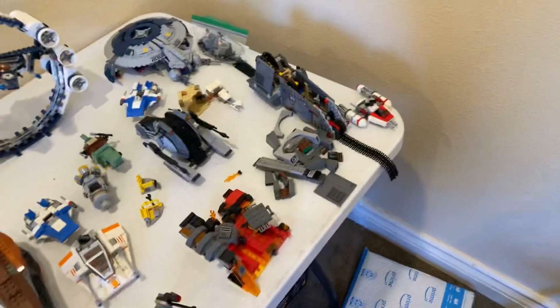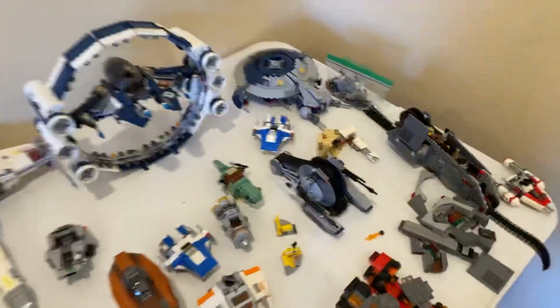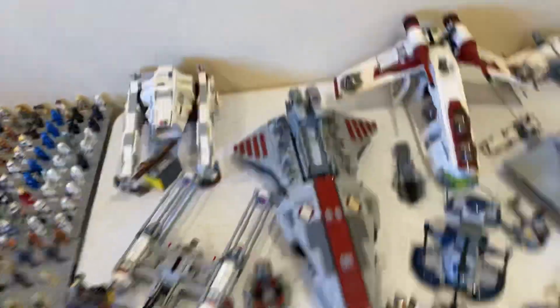That's the other part of the train. It got destroyed in transit when I was bringing it home yesterday. And then a couple other sets: Corporal Alliance Tank Droid, Droid Gunship, Geonosian Starfighter. And that's about that, man. I mean, I can go down in detail.